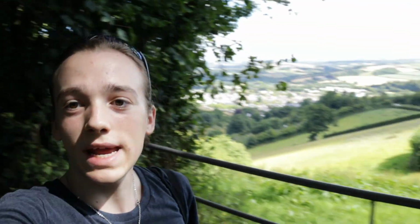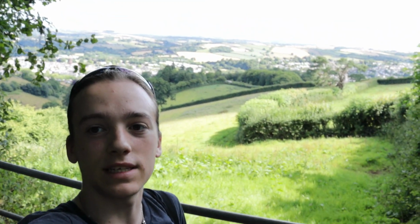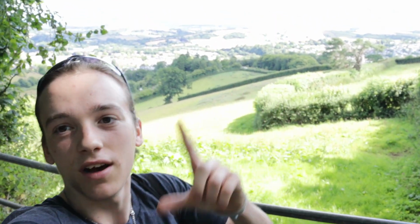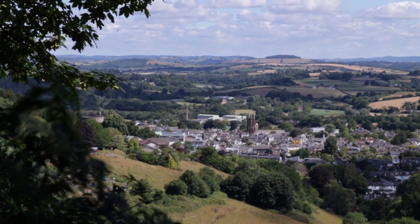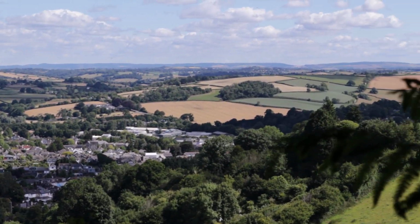And we've come a long way up the hill. Here you can see the view behind me. It's probably looking really tiny and bright, but I'll give you some cinematic clips of what you can see so far, and the hill carries on climbing, so hopefully we'll get some even better views.